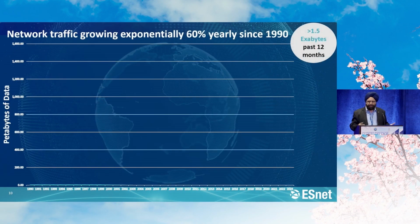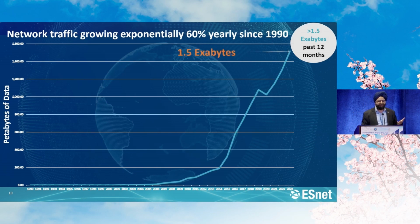Now, you can ask, is this really being used? We have been collecting statistics since 1990 on how much data we move every year. And the network traffic that we move every year has been growing exponentially, approximately 60% year on year since 1990. Because of the way exponentials look on a graph, it seems like from 1990 to around 2006 it was all flat. But if you zoom in, it is exponential growth all the way through. You see a small dip in 2020. That's the COVID impact, when things shut down and people stopped doing research. But it has resumed its course; that was just a small blip during the COVID pandemic. We moved more than 1.5 exabytes of data in the last 12 months, so we can say we are an exascale-level facility. So that's the introduction to ESnet.